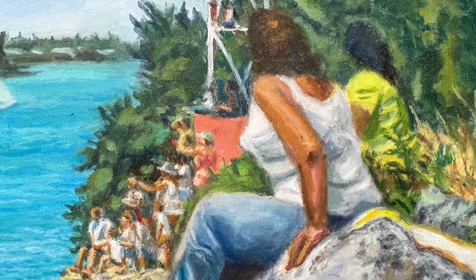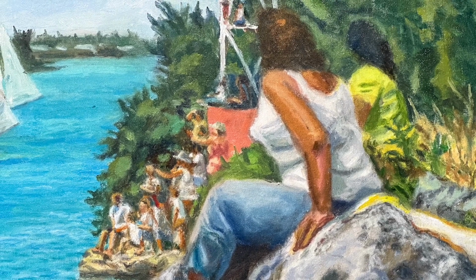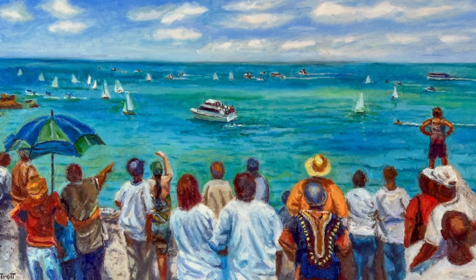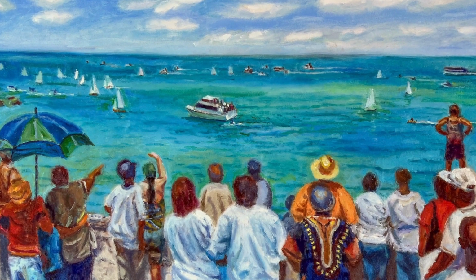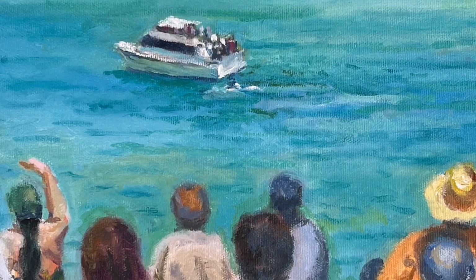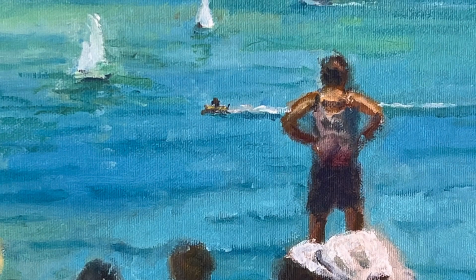There used to be large crowds which watched this race from the shore. And you can see people on the shore watching this race. And you can also see that there were many boats that used to follow the race. So that used to be the big tradition on this holiday. And I just wanted to paint it and let people know how big this event used to be.